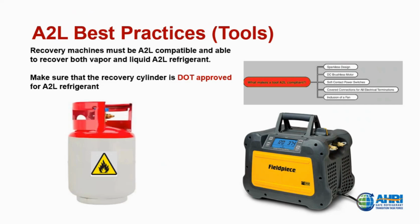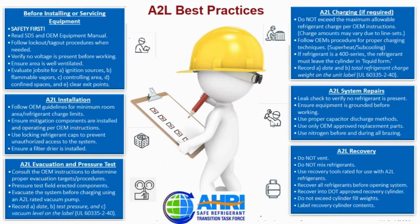Make sure that your recovery cylinder is DOT approved. Once again, it's going to have a red top on it. So I'm not going to go through all these best practices because these are what you should be doing now. What you should be doing now is the same things that you're going to be doing with the new refrigerant. Some of the things that were suggested are now going to be required for everything, but this is what you should be doing now. You know, it's a refrigerant, you're going to charge it in liquid form, so you're going to change the tank, turn it upside down, fill it up with liquid.